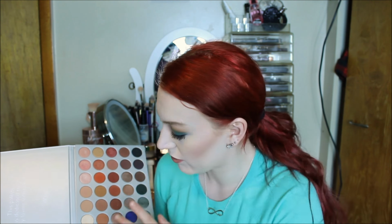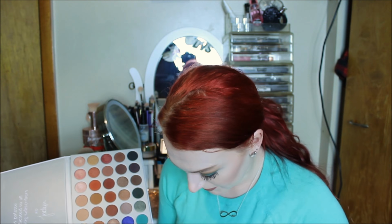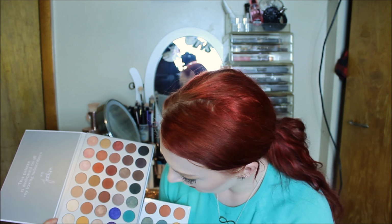So the Kylie is on my ring finger, and the Morphe is on my middle finger. I'd say the Kylie one is what I would consider a mustard yellow, and the Morphe one is a little bit more muted. They're very similar, where if you wore them, you probably wouldn't be able to tell that they're different. I'll tell you right off the bat, this teal and blue here, they're totally different.